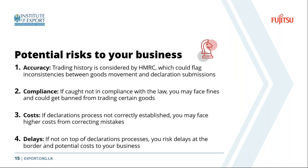So a potential risk is accuracy. It's very important that you have a good customs record with HMRC, especially if you want to use future customs simplifications such as customs warehousing, inward processing, even CFSP authorization. So that trading history, that record becomes really important. So the accuracy, the compliance aspect as well.